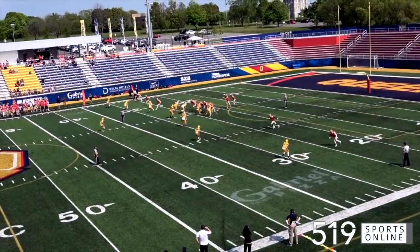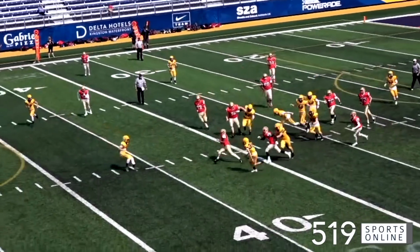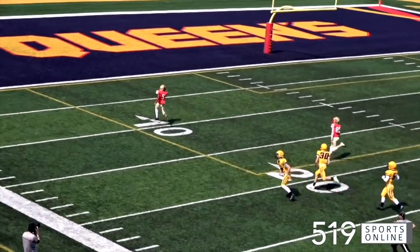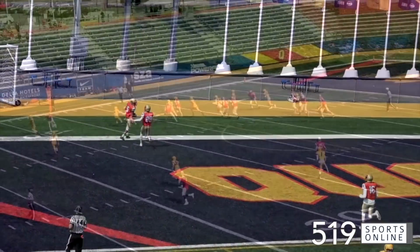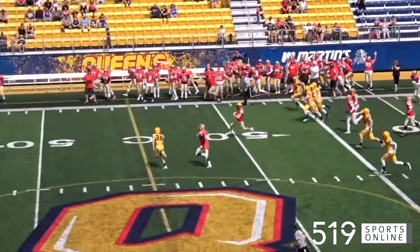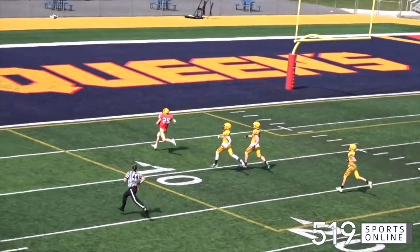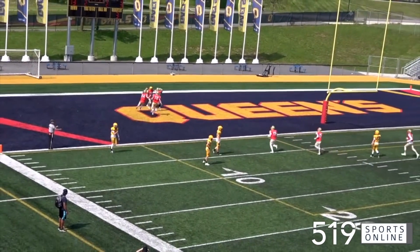To the second half, and the Lions going to the ground. This is Jeremiah Ferguson finding a lane, finding some daylight, and he goes 86 yards to the end zone. But the TD is called back because of a holding penalty. However, on the very next play, it's another run, this time Eric Laffin taking the handoff, and he is off to the races. Laffin flying down the field, 96 yards for a major. No holding penalty this time. Laffin with a massive run.